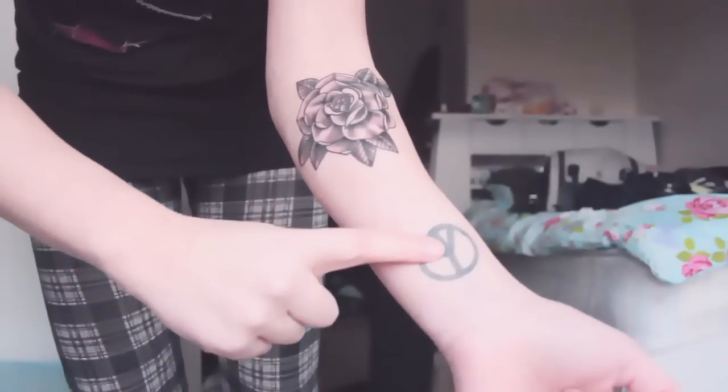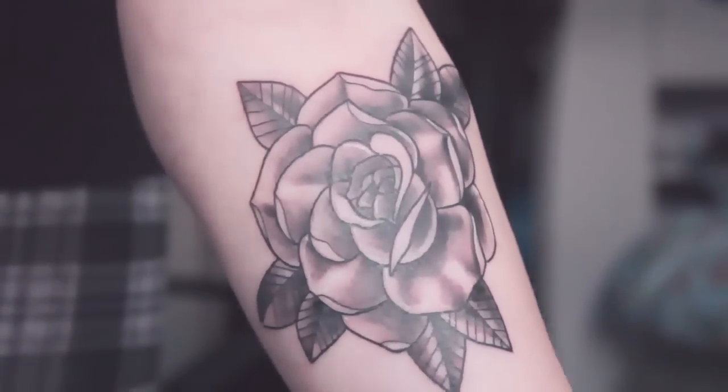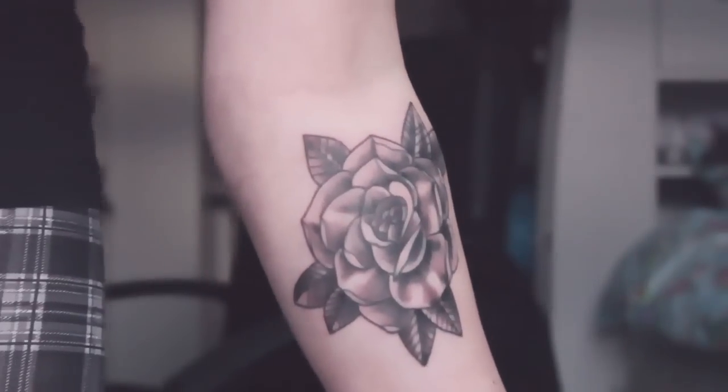That one just looks so ridiculous now at the side of that. Definitely one of the most painful tattoos I've got. This one and the one on my back.